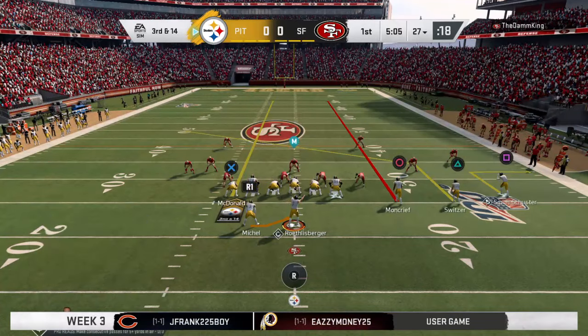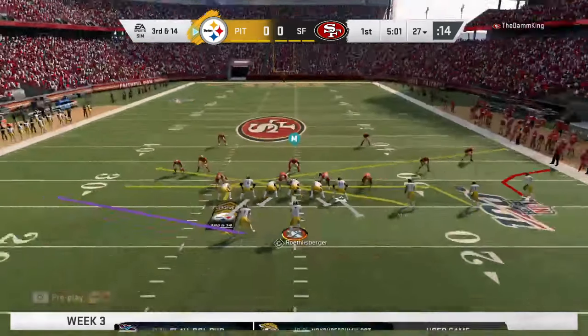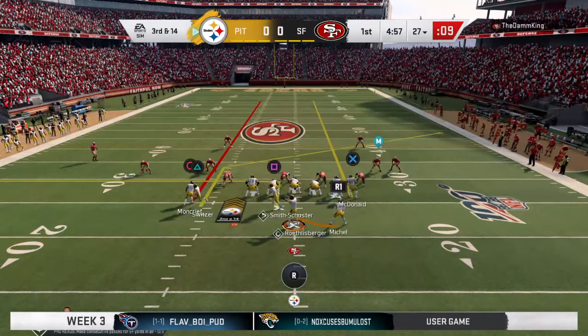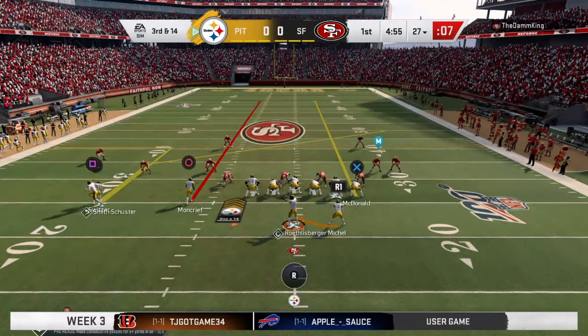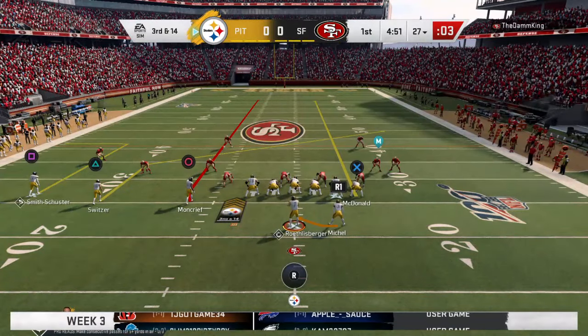56. Check 56. Hey, man. Watch the boot. Watch the boot. Set. 24.